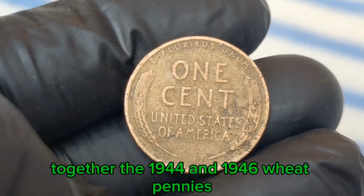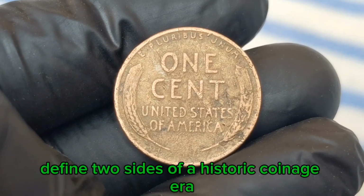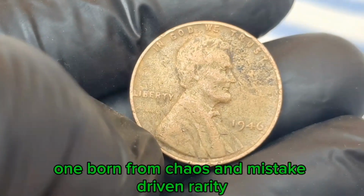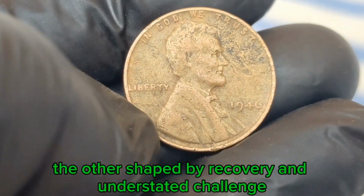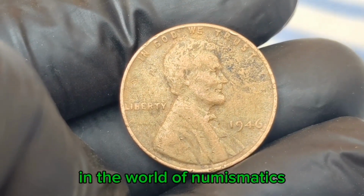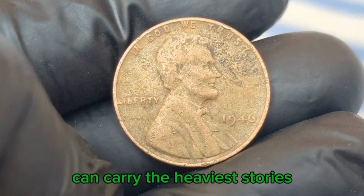Together, the 1944 and 1946 wheat pennies define two sides of a historic coinage era. One born from chaos and mistake-driven rarity, the other shaped by recovery and understated challenge. In the world of numismatics, both remind us that even the smallest coins can carry the heaviest stories.